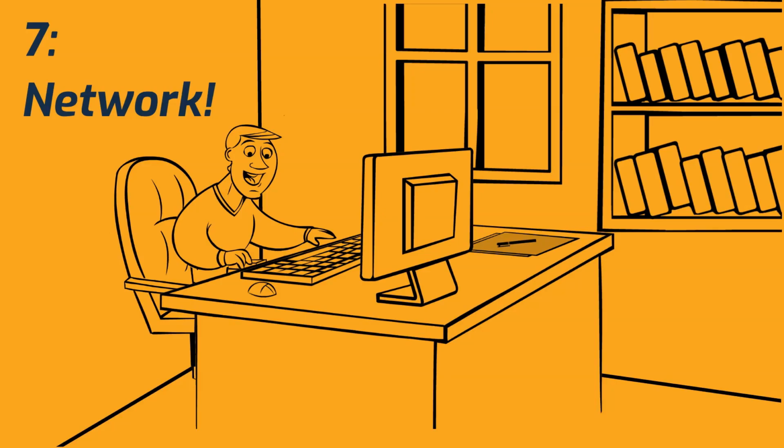Second, there are lots of procurement conferences, vendor outreach sessions, and matchmaking events. I recommend you start attending them now. They're a great way to meet buyers as well as potential teaming partners.